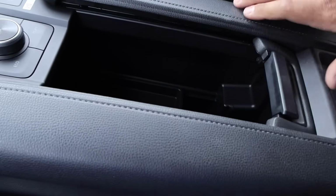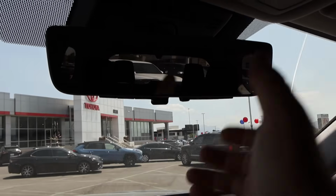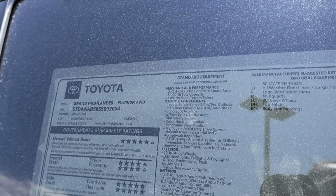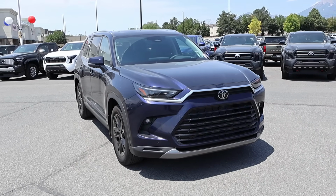Center console has quite a bit of storage space inside. I like the kind of sliding top. That's a nice feature. We also have a camera rear view mirror, and then this comes with a panoramic sunroof. 2025 Highlander Platinum, $59,008. Let's see how this performs.